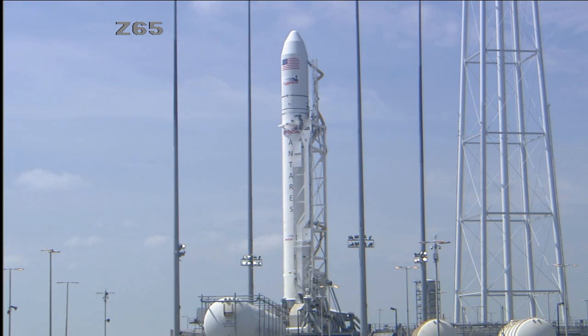The test rocket rolled out to the launch pad on April 6th, and it's now poised at NASA's Wallops Flight Facility there on Virginia's eastern shore where you are now. Let's talk about Antares and this test flight.